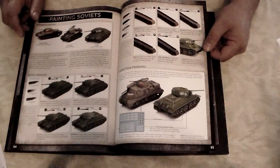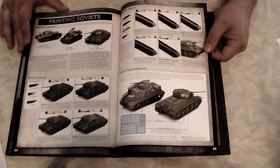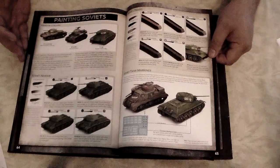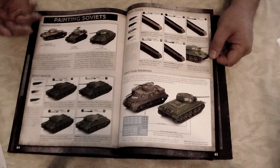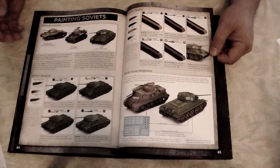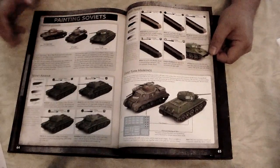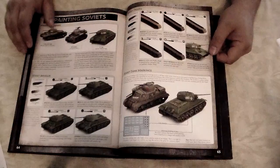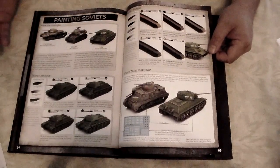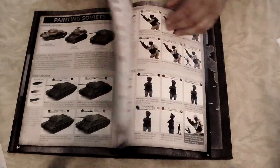Remember that the green paint that they used to paint the Russian tanks, there were different shades of it. It does not take into account how much the sun has bleached the colors. The ultraviolet radiation from the sun actually affects the coloring. It's also true for uniforms. Not all Russian uniforms were the exact same color. Some of them were a little bit lighter, some were a little bit darker. Okay, so think about that.